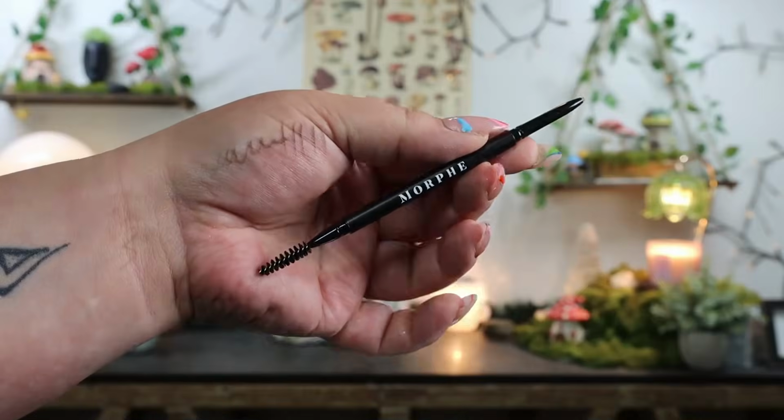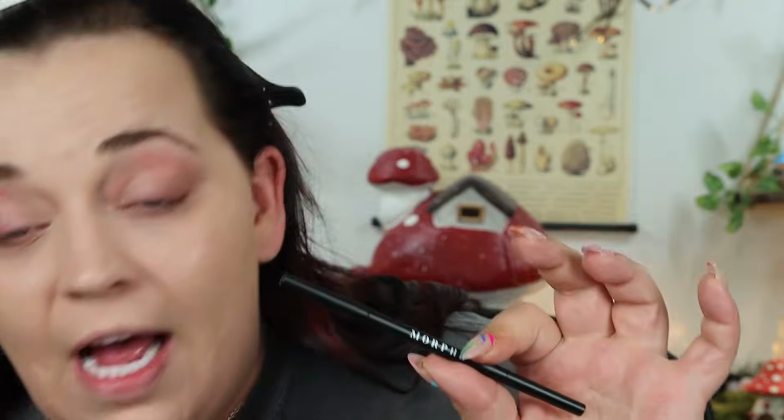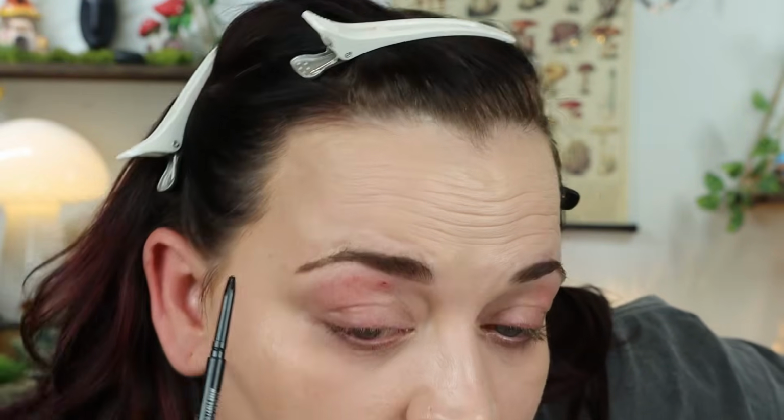But next I got the Micro Brow Dual Ended Pencil and Spoolie. So this one is available in 10 shades as well, and it retails for $10, and I got the shade Cold Brew. The packaging on this does feel really nice. I've heard good things. I will say though, you can kind of see there that it's kind of ashy, and I don't like that, but does it matter? I don't know. So I'm just gonna draw a faint line here and then we'll fill in.